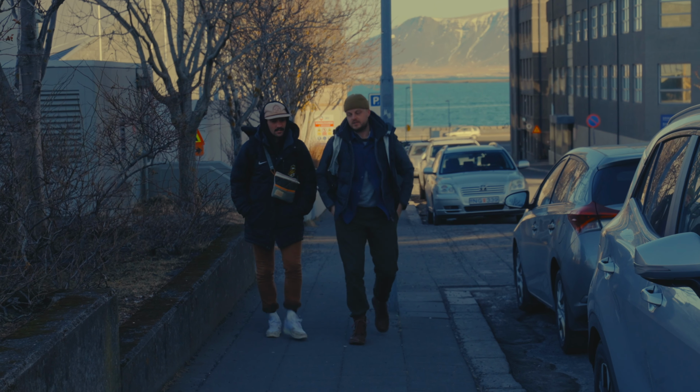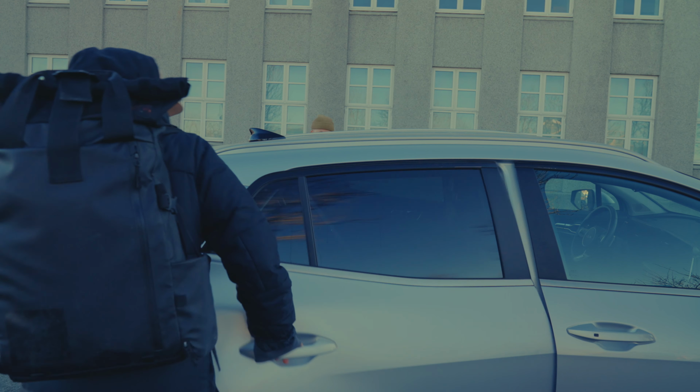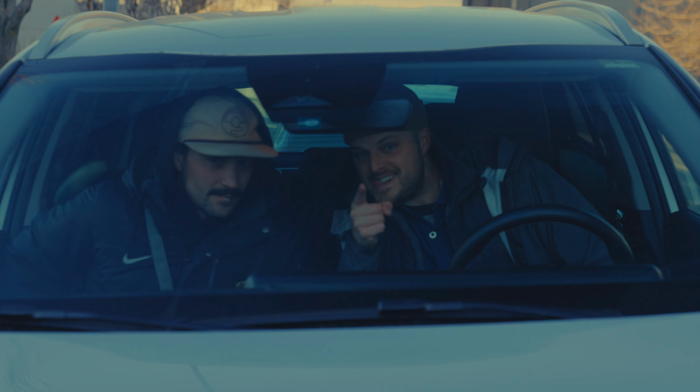The following morning, we got up bright and early to begin our adventure. Although temperatures were below freezing in Reykjavik that morning, spirits were high and the sun was shining, and we had expectations of a fun day. Although, Jordan didn't know that we had almost a 3-hour trip ahead of us.